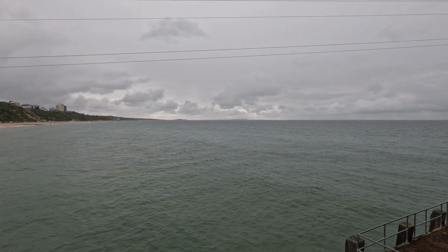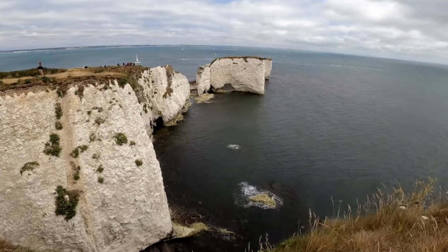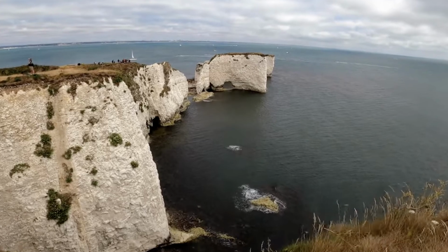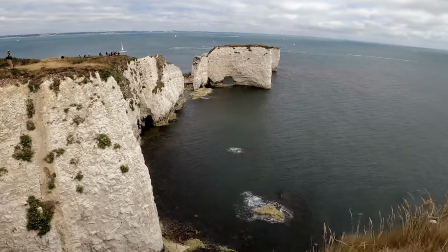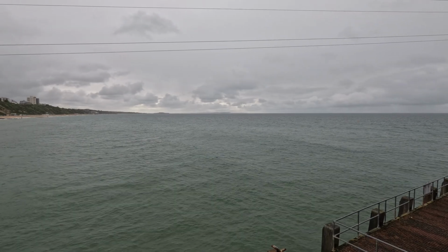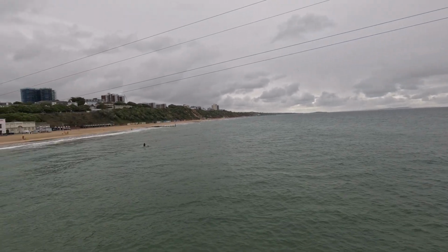So there's the White Rocks, and if you watch my previous video going back a little while now, we went to Old Harry's Rocks. And there is, or there used to be, a continual line from the Isle of Wight all the way along this coast to Old Harry's Rocks, forming white cliffs, and it's all been washed away, and that's created then this beachfront.